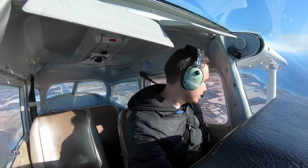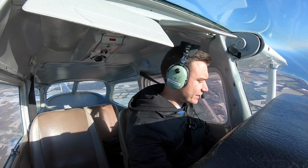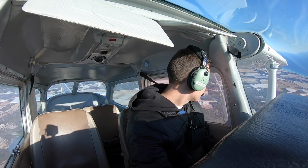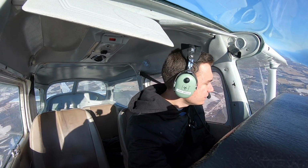So banking will actually increase the load factor on the wing, and it increases our stall speeds. So that's why we're going to do this a bit faster. We're turning at about 60 knots right now.